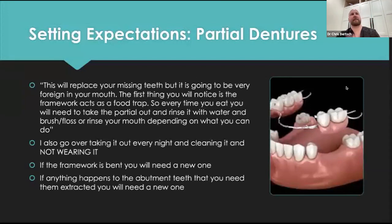I go through, if a patient has restorations done, crowns, bridges, fillings, that type of thing, I'll explain to them these areas are susceptible to decay. We need to take care of this. You're going to have to increase your hygiene potentially, make sure you're not wearing it at night.